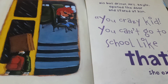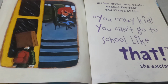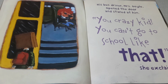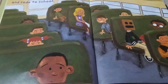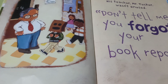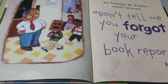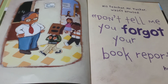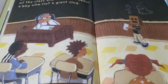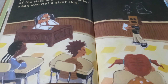His bus driver, Mrs. Boyle, opened the door and stared at him. "You crazy kid, you cannot go to school like that," she exclaimed. But Josh climbed on the bus and rode to school. His teacher, Mr. Tucker, wasn't amused. "Don't tell me you forgot your book report," he said. Josh didn't. He stood in front of the class and told them about a boy who met a giant slug.